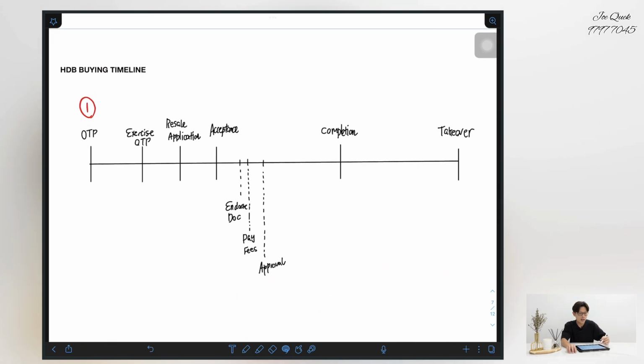As we enter OTP, of course, there are two things that we're going to negotiate with the seller. Apart from the number one thing, which is the price, number two is the terms and conditions. So what are these terms and conditions? I will explain them in the later part of the video. It's something that is very important.